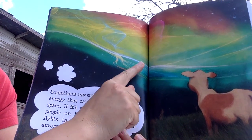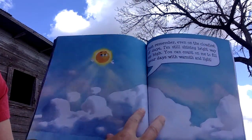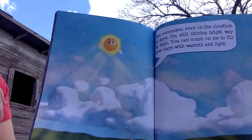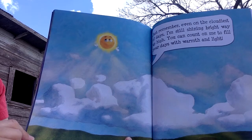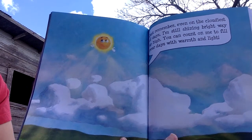One time when I was a kid, I got to see those at night. They are beautiful. Just remember, even on the cloudiest of days, I'm still shining bright way up high. You can count on me to fill your days with warmth and light.